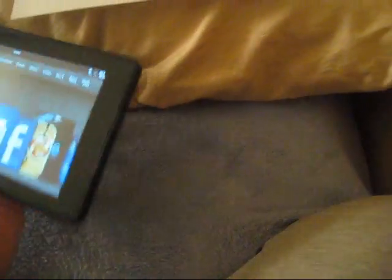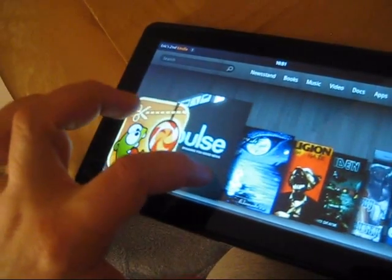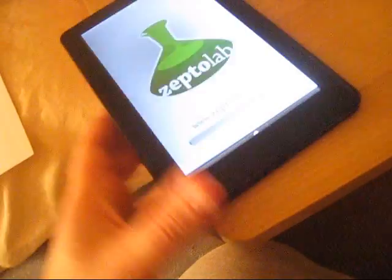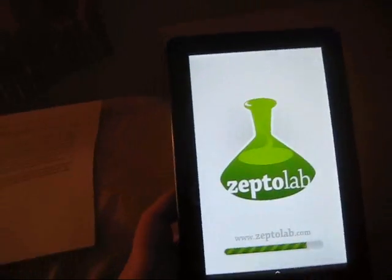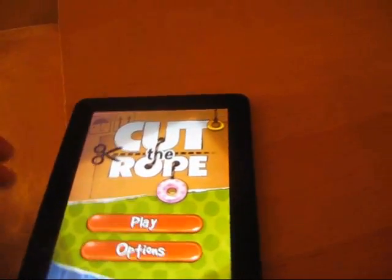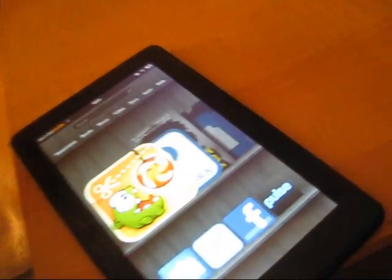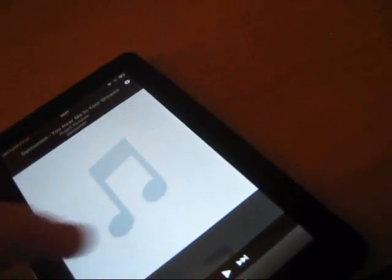The last thing I'm going to point out is, yes, you can play games on this. Nothing too fancy. They don't have anything the equivalent of Infinity Blade 2 or something really graphics intensive like that. They've got your typical Angry Birds, Cut the Rope, Plants vs. Zombies, those sorts of games. And then something that I thought was a nice little feature. I'm going to turn off Pandora because I finally decided it was going to be able to play.